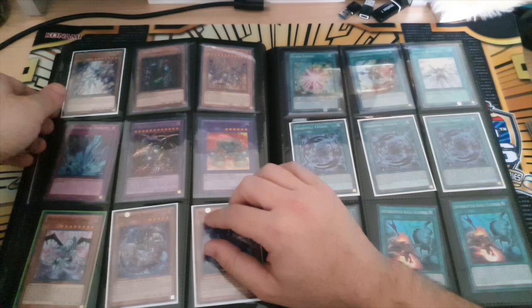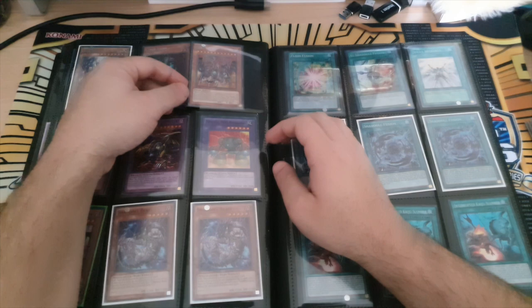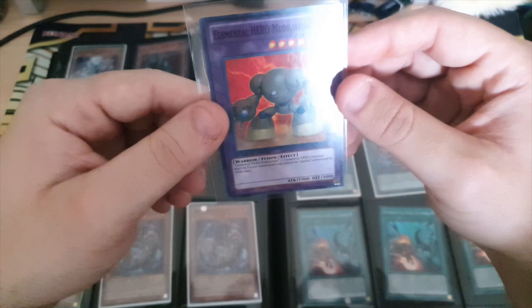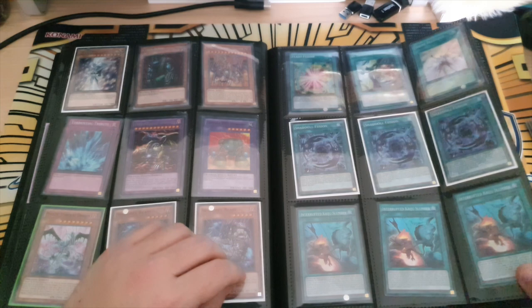Then we've got the Silent Magician level 8. A Secret Torrential Tribute, which is nice. A Yubel is really cool. Yubel the Ultimate Nightmare in first edition from LCGX. We've got Super Shadow Beasts, that is a bump from the Astral Pack, and we've got a first LCGX Elemental Hero Mudball Man. And over here we have our Shadow Fusions, Flash Fusion, Solar Recharge, Interrupted Kaiju Slumbers as well.